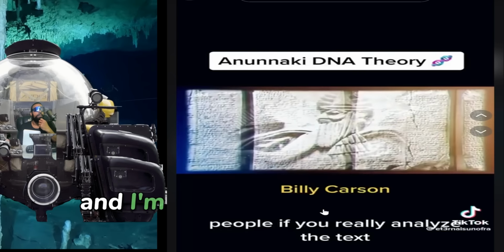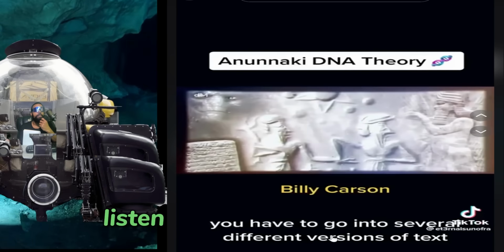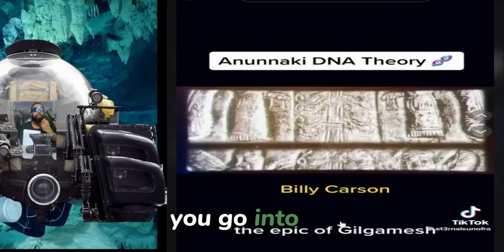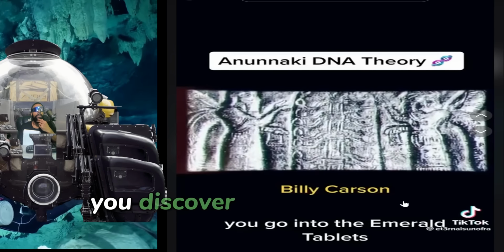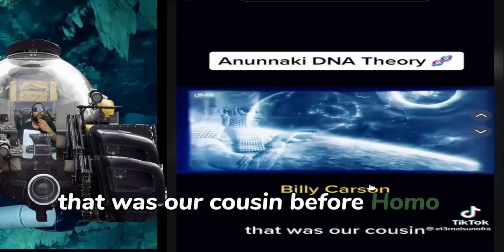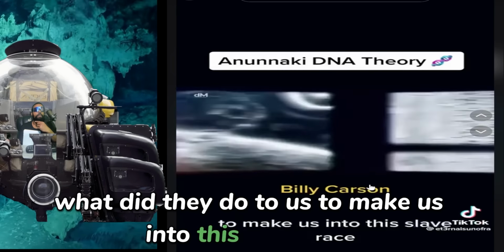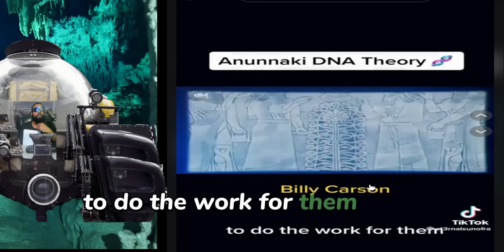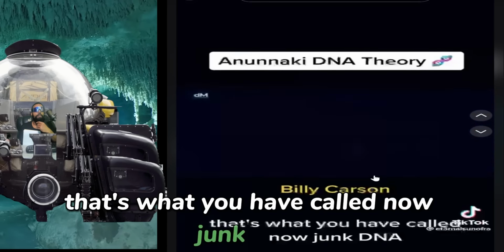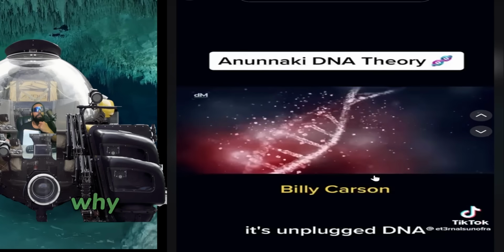If you really analyze the text, and I'm not just talking about Sumerian text, you have to go into several different versions of text. The Enuma Elish, Seven Tablets of Creation, the Atra-Hasis Epic, the Epic of Gilgamesh. You go into the Emerald Tablets. You discover that there was already a hominid here, and it was genetically modified. That was our cousin before Homo sapiens existed. What did they do to us to make us into this slave race to do the work for them? They disconnected our DNA. That's what you have called now junk DNA. It's not junk, guys. It's unplugged DNA.